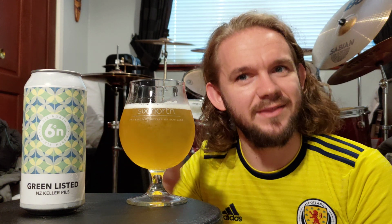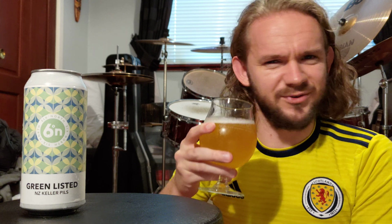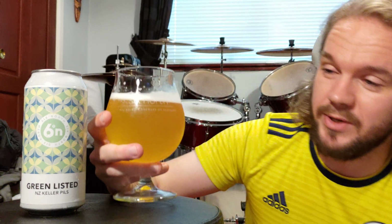But then this is a bit of a silly thing to say in a way, because it tells you quite clearly on the can, a New Zealand hopped Keller Pils, so that's it. So maybe what we've said there is a bit pointless, but who cares. But yeah, let's break down the aroma for you a little bit more and just see how we go.